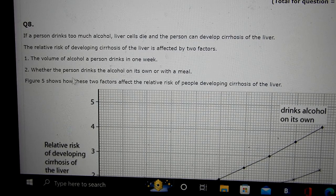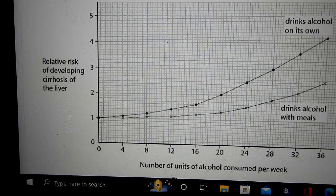Number two, whether the person drinks the alcohol on its own or with a meal. Okay, drinking with food.